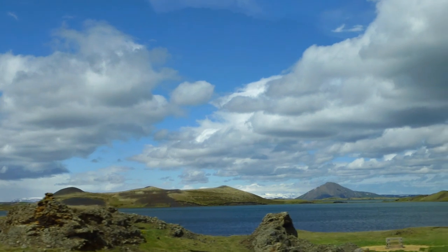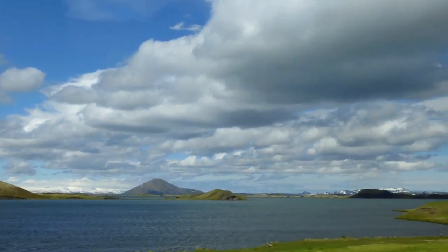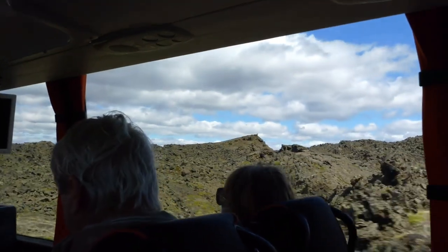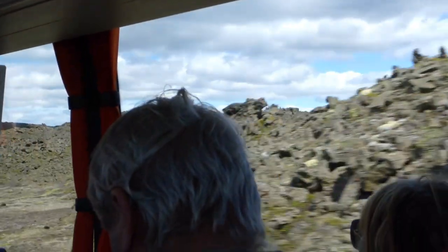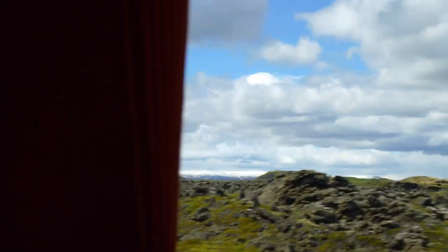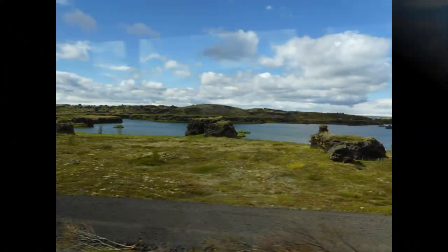For examples of the sort of column-like lava rock formations on our way to Canada. It has also been shaped by the glacier as it receded, right? And now we're driving through just beautiful lava rocks. You can see some on the left-hand side ahead of us. We'll be right ahead of us very soon. You will see a lot.